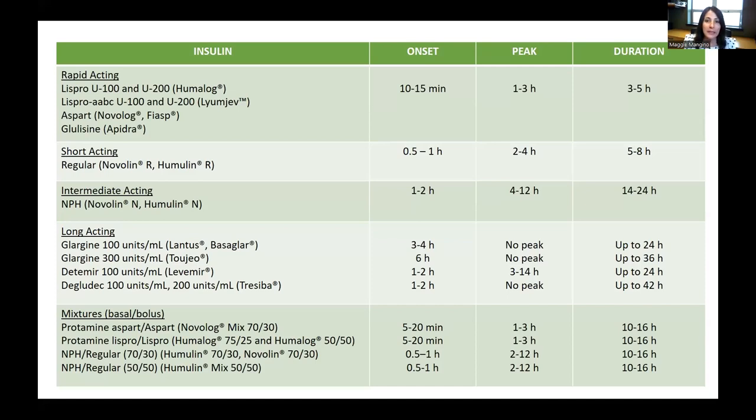NPH and long acting insulins can provide basal coverage, with long acting insulins preferred as long as there are no financial barriers. These long-acting insulins include glargine, detemir, and degludec. And then we have the mixed basal bolus insulins as an option, but generally these are not preferred as they don't provide as much flexibility as a regimen of a long-acting insulin plus a rapid-acting insulin analog prior to each meal. So these may be reserved for people who have more limited options due to cost or who may be unable to do 4 injections a day and need a simpler 2-injection regimen.